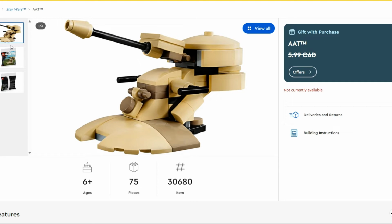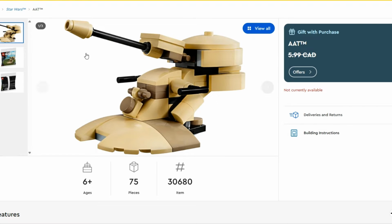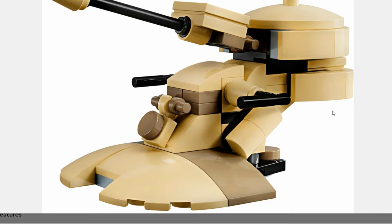And I'm just going to say it, even though this has 75 pieces, they're all pretty tiny, and I think this is pretty much irrelevant. It's just not an iconic Star Wars vehicle like if you've got a tiny X-Wing or TIE Fighter, so yeah, you'll get this if you make a $40 purchase, but you're not really going to care.